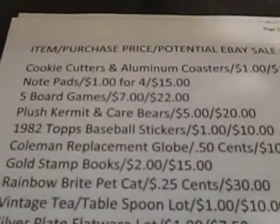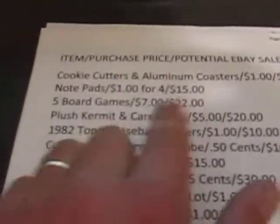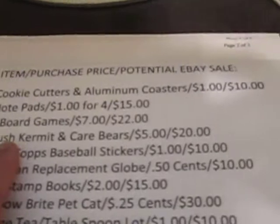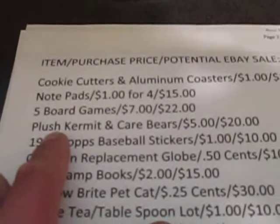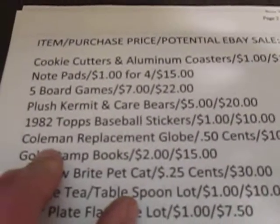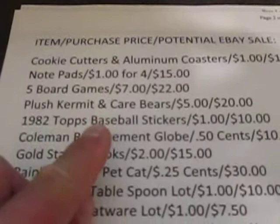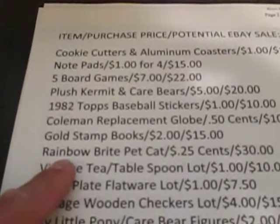Let's see here. So we have the item, purchase price, potential eBay sales. The cookie cutters, we paid $1, hoping to get 10. Notepads, $1. They're pretty rare. I'm hoping 15 for the 4. The 5 board games, we paid about 7 for all those, and average in parts about $22.